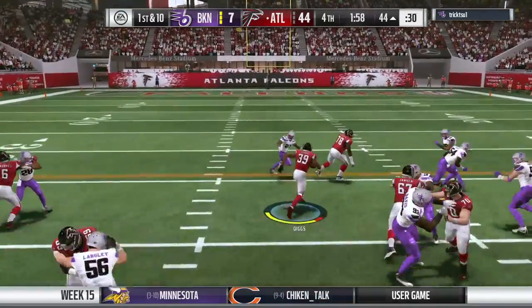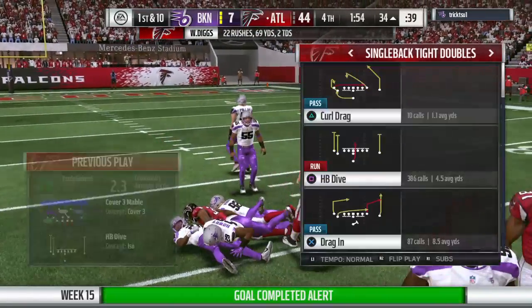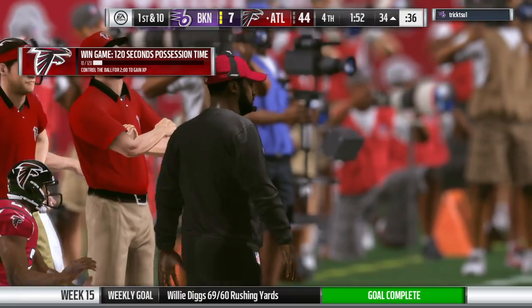Now a handoff here to his running back. And he gets this inside the 35-yard line. Give him 10 yards on that one, and that'll earn him a fresh set of downs.